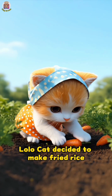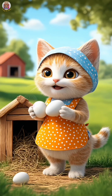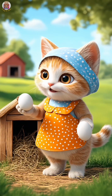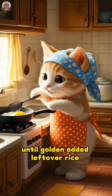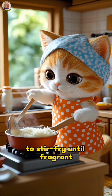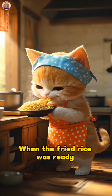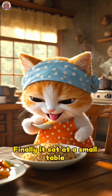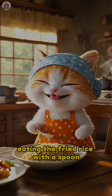Lolo cat decided to make fried rice. It ran to the garden to dig up carrots and picked two fresh eggs from the farm's chicken coop. Back in the kitchen, the kitten fried the eggs until golden. Added leftover rice to stir fry until fragrant. When the fried rice was ready, Lolo cat meowed happily, holding the steaming dish. Finally, it sat at a small table, eating the fried rice with a spoon.